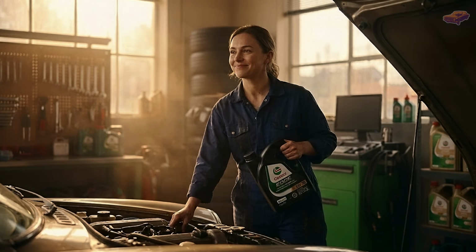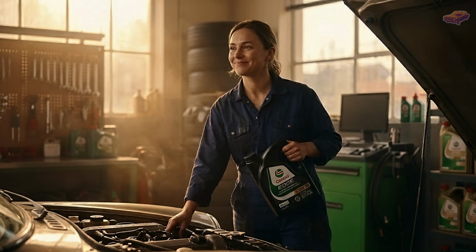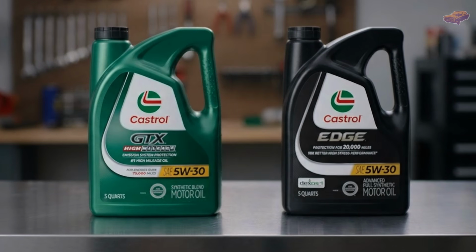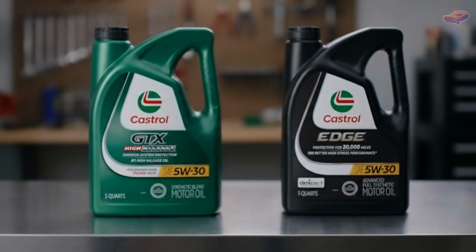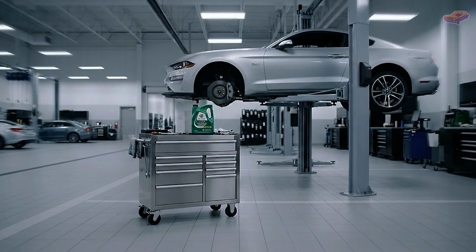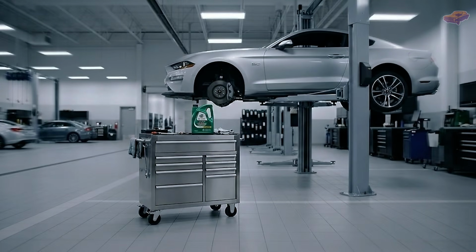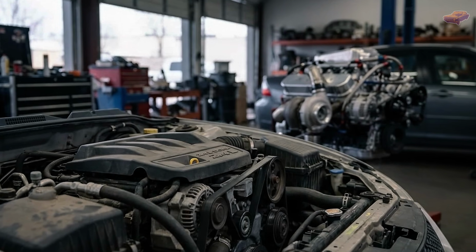Our fifth and final gem keeps everything inside one single famous family, since Castrol GTX and the premium Castrol Edge both come directly from that very same well-known oil brand. Castrol GTX has spent many decades as the trusted everyday workhorse oil, while Castrol Edge sits clearly above it as the premium line built for stronger protection under heavy stress.